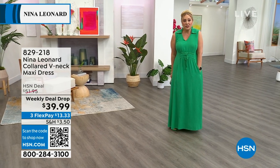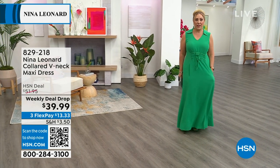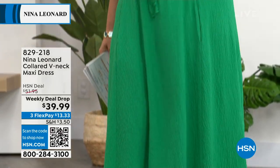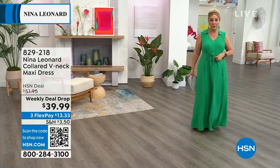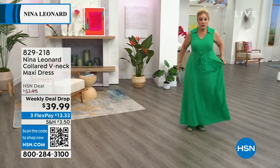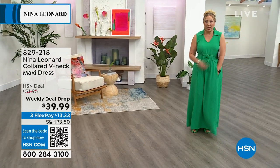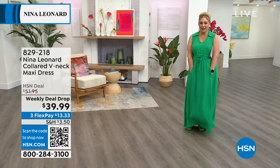So weekly deal drop price. I cannot believe you get this dress home for $13.33. I've gotten so many compliments. These are decorative, these little bows. There's like a little bit of a stretch here. You have so much room, and again, pockets. Pockets, pockets, pockets. So I love that you have pockets.